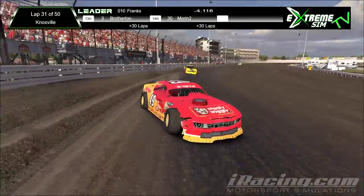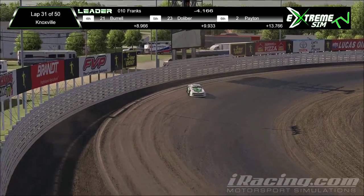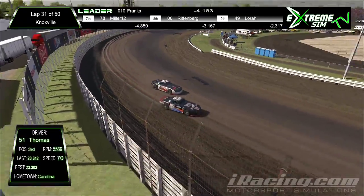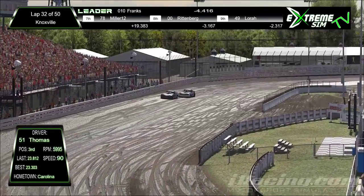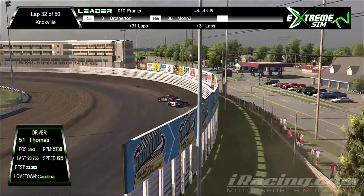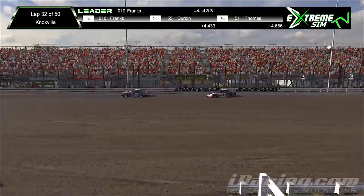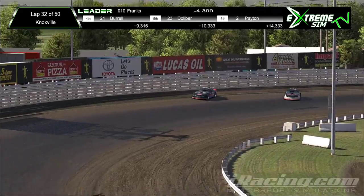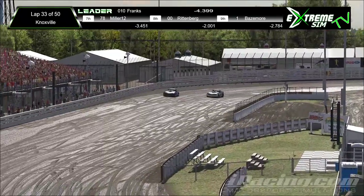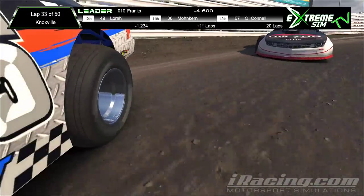Alright, we'll look back up through the front here. Looks like the 51's still trying to get by that 55. Still trying to look for a lane. He's about made contact with him here. Looks like he's trying to get by as quick as he can, running that outside groove. And once again, 55 is able to get the momentum to pull back away just a little bit. They've been battling here all race long as we come across the stripe to complete 33 laps of 50.